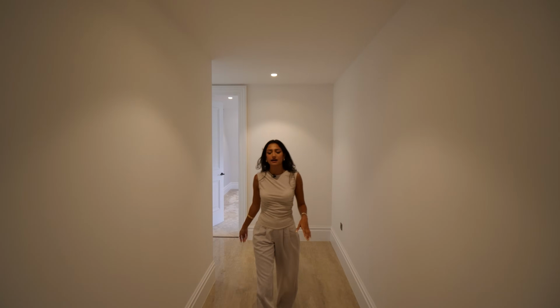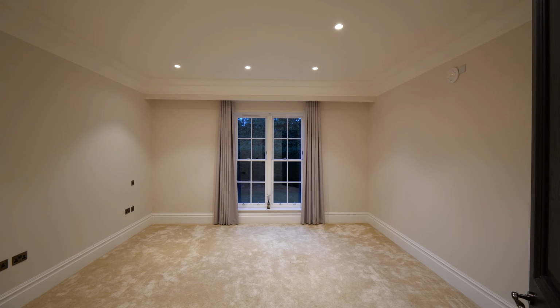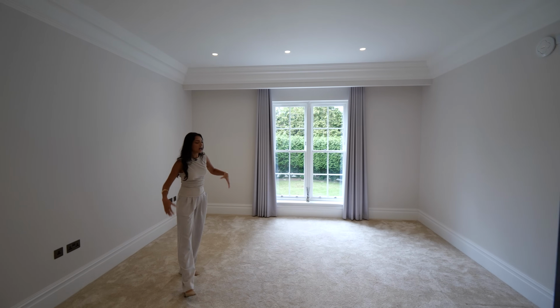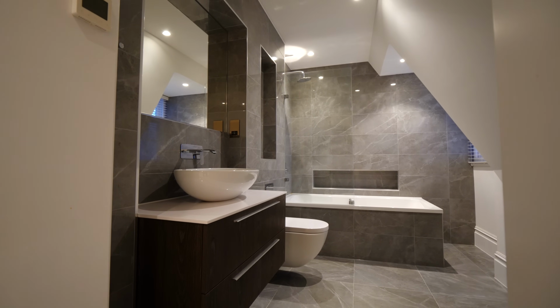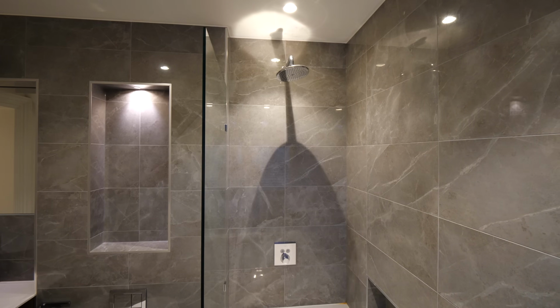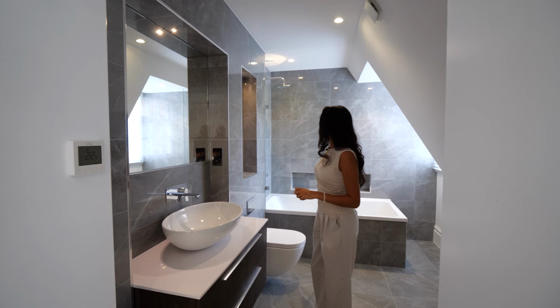And just so you can get your bearings, we're coming out now into the main hallway and we have another unfurnished bedroom through here. Let's check it out. They're all very great sizes and they feel a bit more intimate, but the ceilings are still only just under 3 meters. Through here, we have our ensuite. Again, sticking with that grey theme in here with the shiny marble tiles, which I absolutely love.